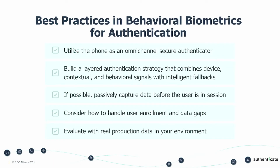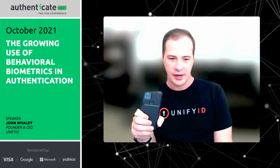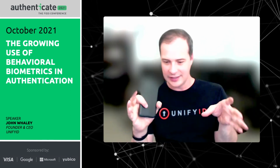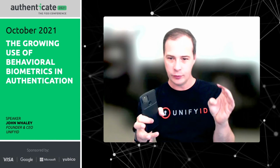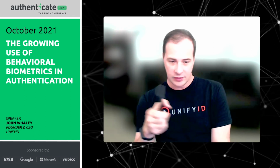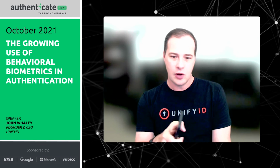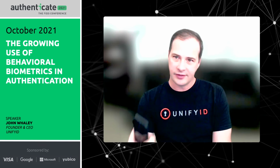The third best practice is, if it's possible, passively capture data before the user is actually in session, or before they're actually interacting with your service. Because getting knowledge like, okay, 30 minutes ago we saw the motion data on this phone, and it was a 99.999% match with the person's gait and their motion, right? The fact that that happened 30 minutes ago is a very useful piece of information to know when you're trying to build robust authentication policies.